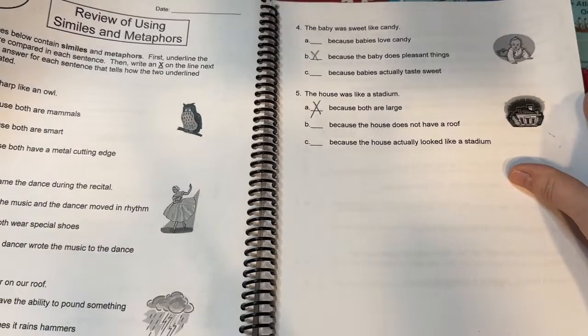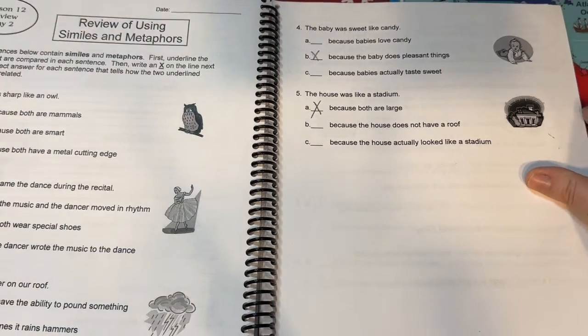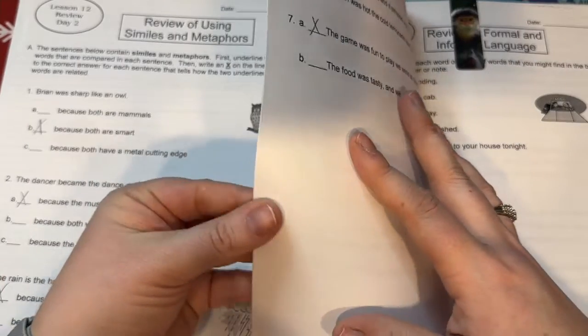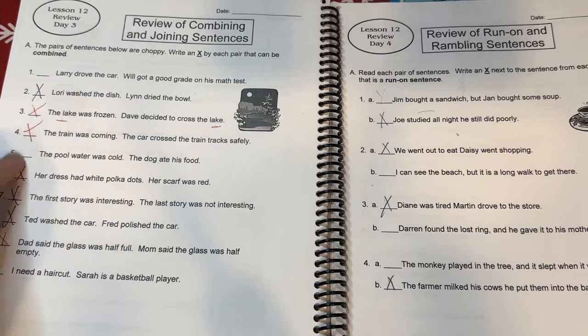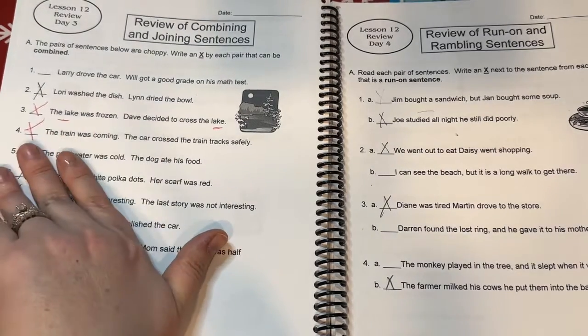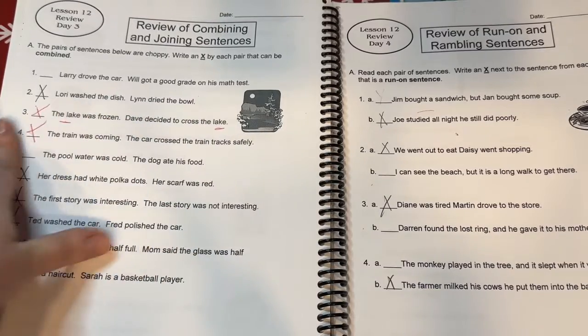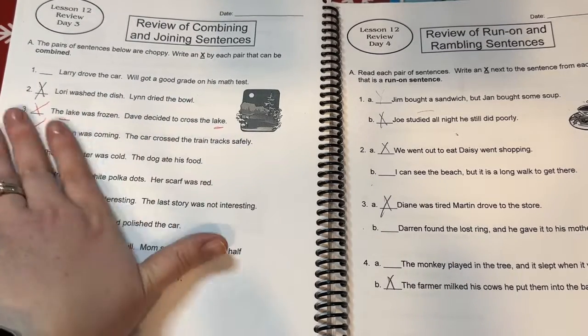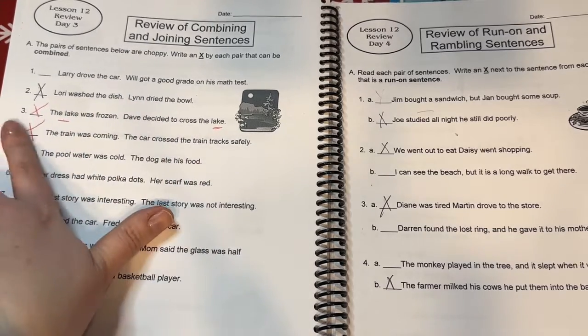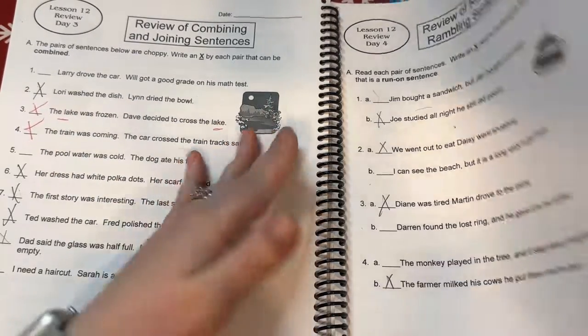So she just did a review. Lesson 12 was a review of everything thus far. And she did pretty much everything but these 2. But once I reread it to her, she completely understood it right away. So she knew that she should have crossed them out or put an X here.